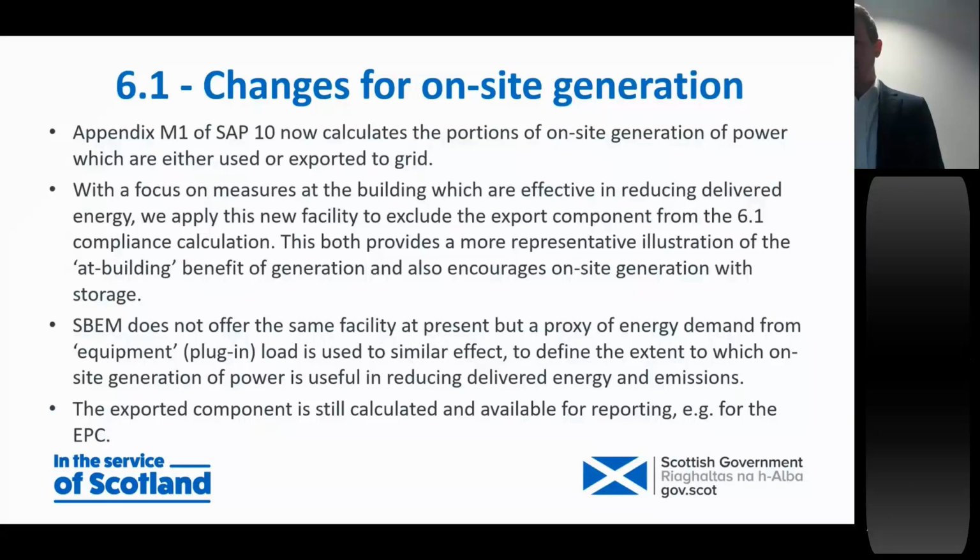So yeah, sticking with 6.1 for a bit more. I touched a bit on on-site power generation in the previous slide. Appendix M1 now in SAP calculates the portions which are both exported and kept on site. I'll touch on a little bit the reasoning behind that in a minute. So there's now going to be more focus on measures at the building.